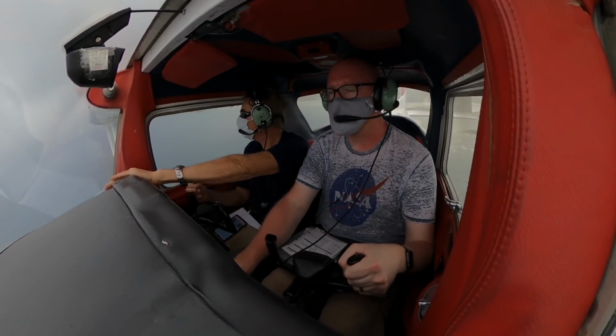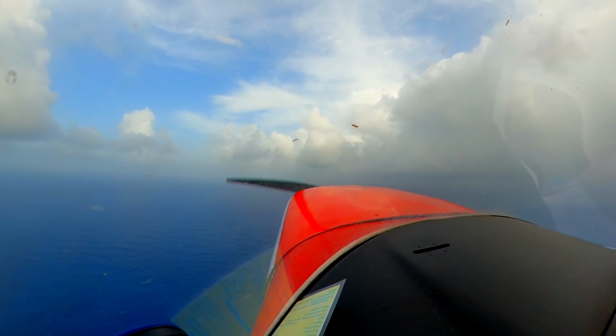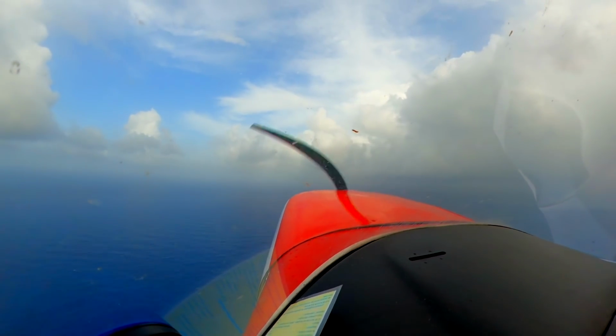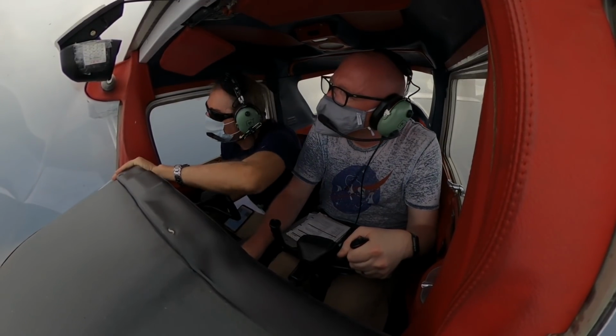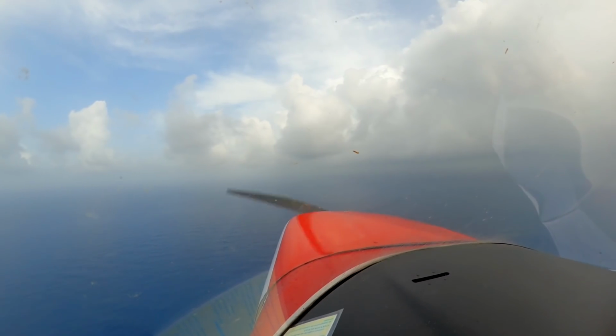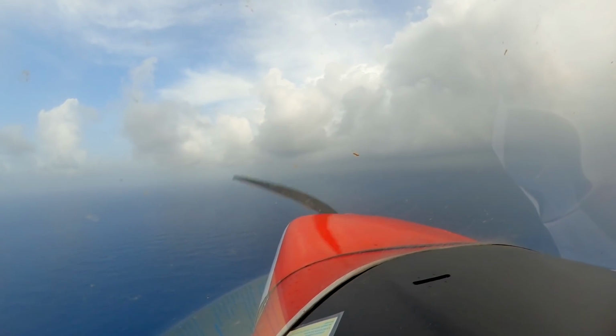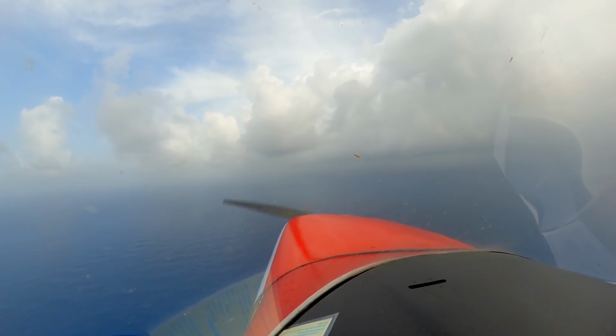Thank you, sir. We still weren't visual with St Barts, but we weren't giving up that easily. We were both determined to be able to do this. I can't see St Barts, the weather is not really... Suddenly, the shape of St Barts emerged from the gloom on the horizon, and things started to look up. At least for a moment.